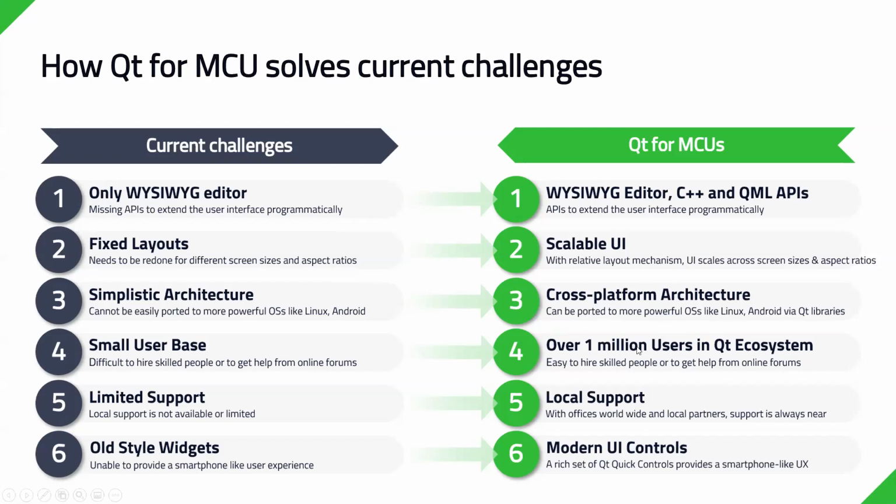You will benefit from the very large Qt ecosystem. And we are a European company, so we have offices in almost all countries in Europe. I'm based in France, so you have local support in almost all countries, and then in other areas of the world. The Qt for MCU solution comes with a large set of Qt Quick controls, which will enable you to design UI very, very fast. You have components which allow you to build a UI like a smartphone.